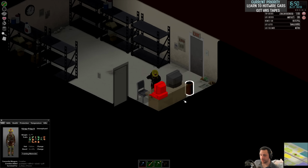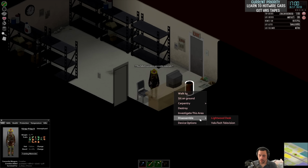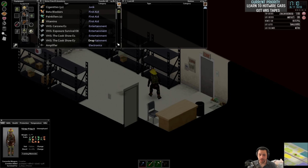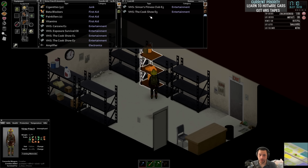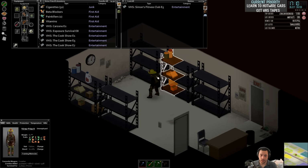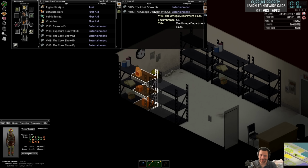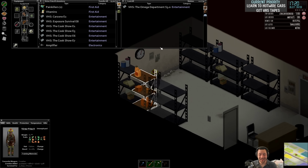While I'm here, I'm gonna disassemble the computer. I might take the TV as well. No, I'll disassemble this TV. I'll grab a TV from back in the high-rise. I guess during the zombie apocalypse, everybody made a run for the video store. Cook show 5. Danger in your bed. Cook show 6. Well, I got a whole bunch of cook show.